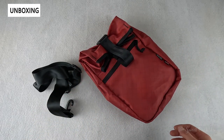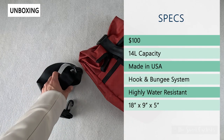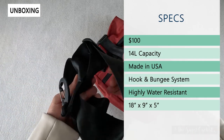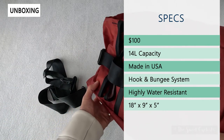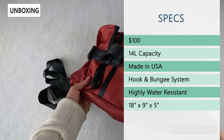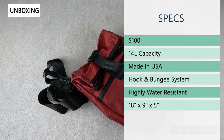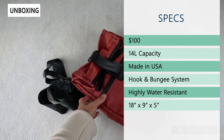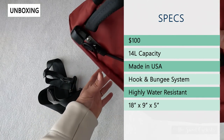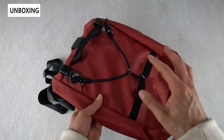So we'll go ahead and go over the specs. Retail price on this is $100, and they have a $15 shoulder strap, which is 2 inches wide. This has a 14 liter capacity, so it's more compact and it's designed for either trail riding or commuting. These are made in the USA in Portland, which is really impressive. And this one has the hook and bungee system, but they do have another variation for adventure riding, which has a Velcro design.